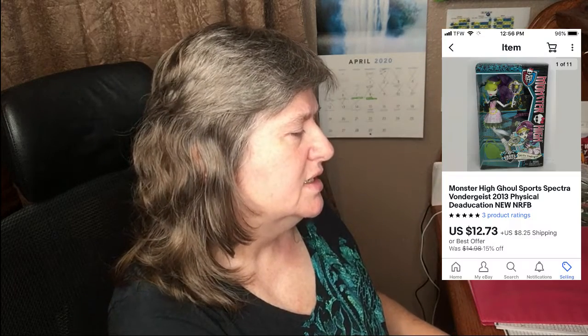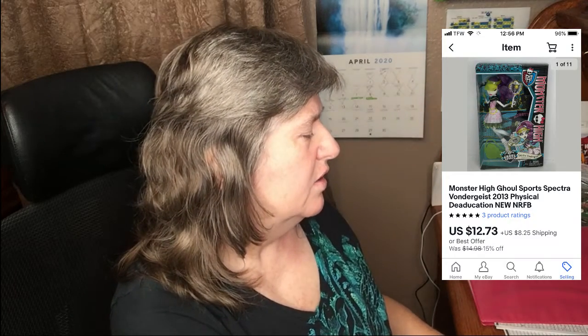Alrighty, another of my collection is a Monster High doll, Spectra. She's from the Ghoul Sports series. The buyer is all in with this one at $25.42. Still in her box, very good condition. So we are all in at 0 for that.